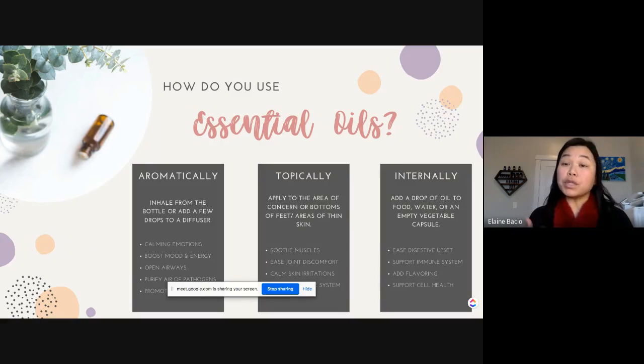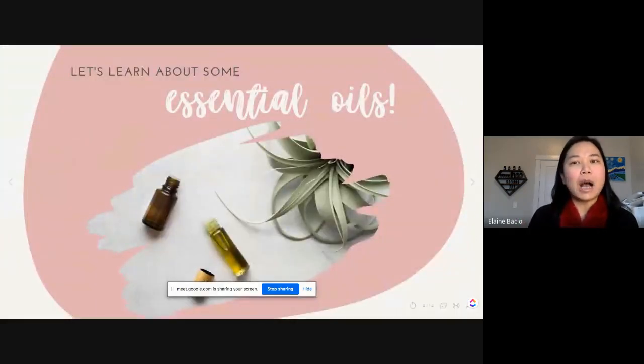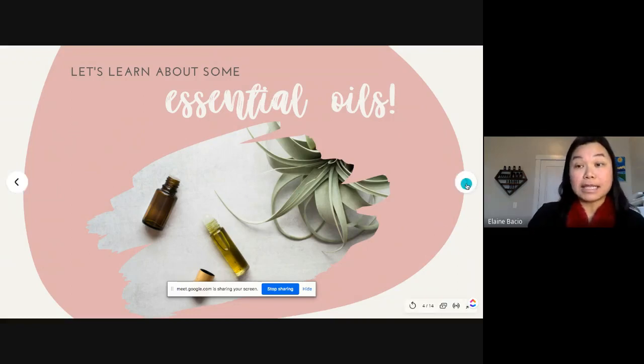And you can also take the oil internally for digestive support, for your immune system, and for your cellular health. So there are definitely a lot of different benefits that we reap from that, okay? So now that we know how to use the oils, I have handpicked a couple of oils to showcase to you this morning, oils that are specifically for the senior community and also for yourselves during this holiday season.